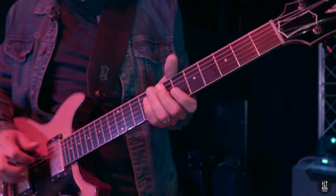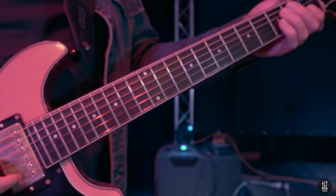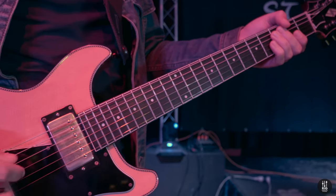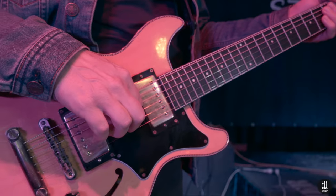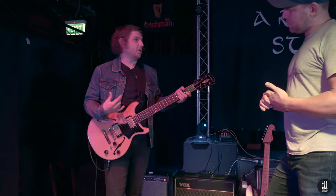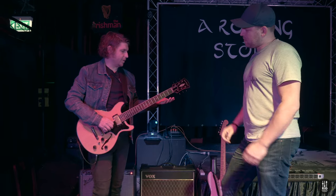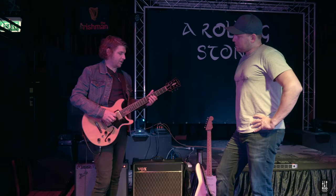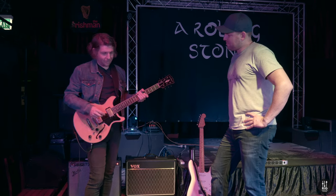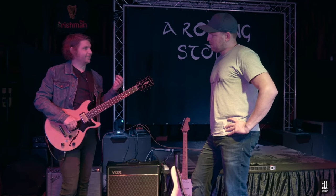What strings are you running, man? On this, the 11s. I kind of go back and forth between 11s with no wound third. And then sometimes if I know that I'm going to be doing real straight ahead stuff, and that's all I'm going to be using it for, then I'll probably put 12s with a wound G on. But at the moment, this is fine for being able to still bend stuff. Otherwise that wound third can just get a bit too harsh. A bit too hard to play doing any of that stuff.